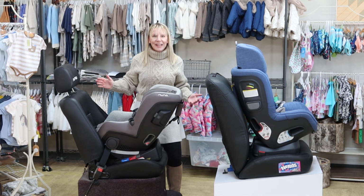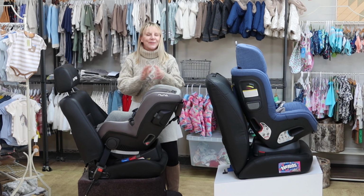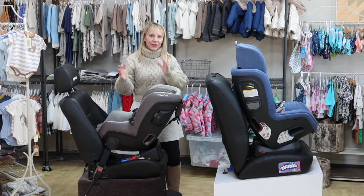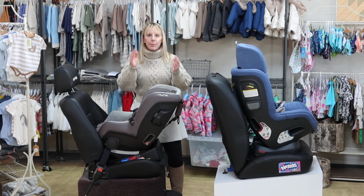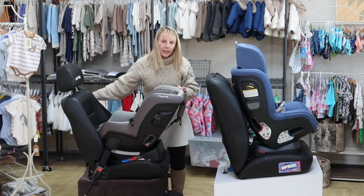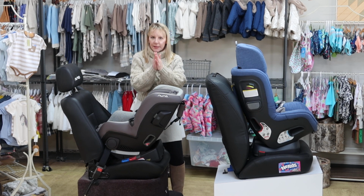Now, can I change the recline? No. Remember, we talked about that. We can't change the recline now. We could have changed it at the beginning. If we want to change it now, we unbuckle the seat, press the button, reinstall the seat, okay? So that's why I just really want people to understand this, okay?